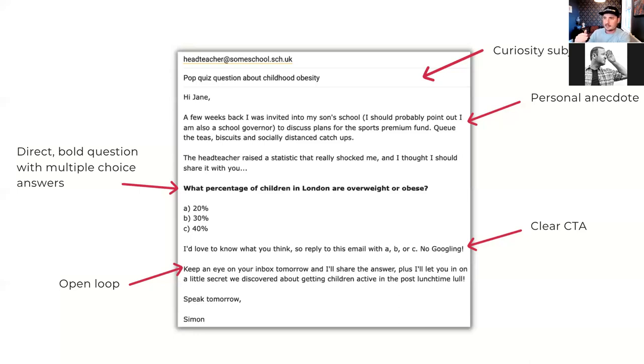Now get this ending in here. Again, all of what we've done there, the fact that we've got a multiple choice question in, and it's not actually needed when you do this, okay? It's a really clever way of getting responses. Remember, our goal here is to set an open loop, and this next bit is the open loop, okay? Keep an eye on your inbox tomorrow and I'll share the answer. Plus, I'll let you in on a little secret we discovered about getting children active in the post-lunchtime lull. Speak tomorrow, Simon.